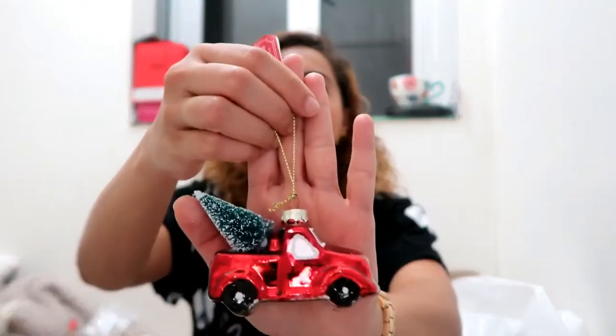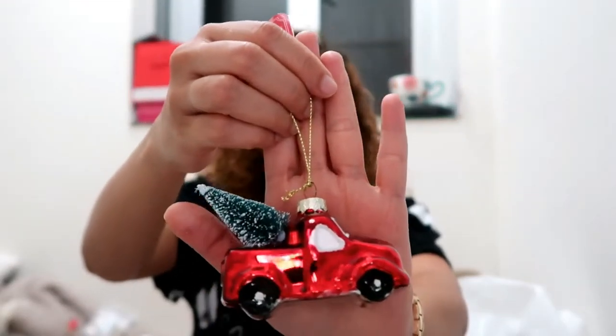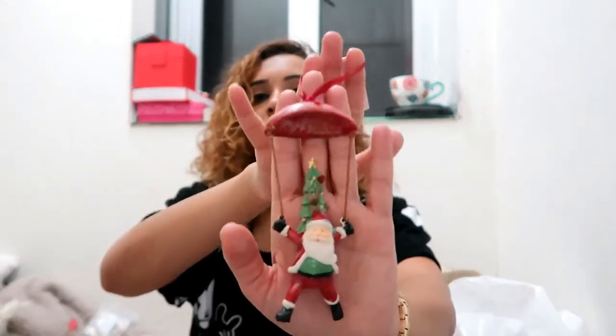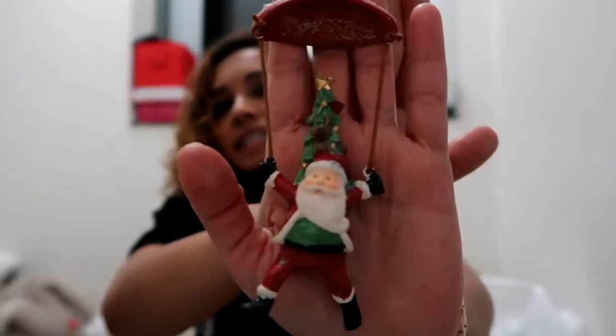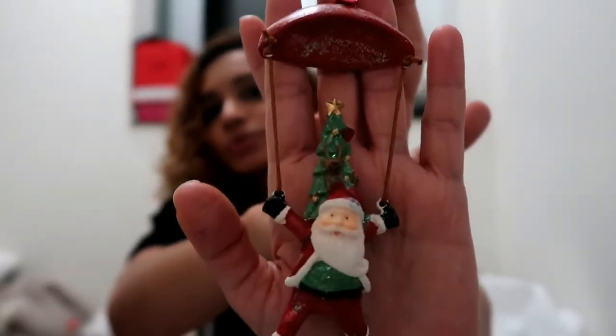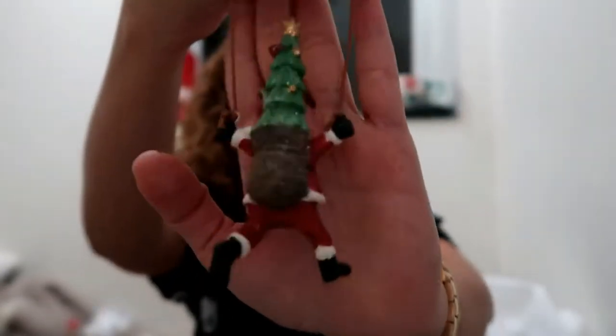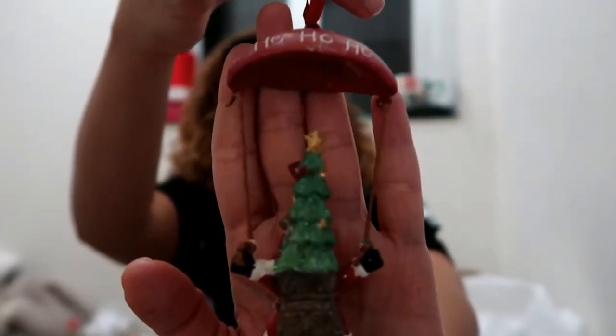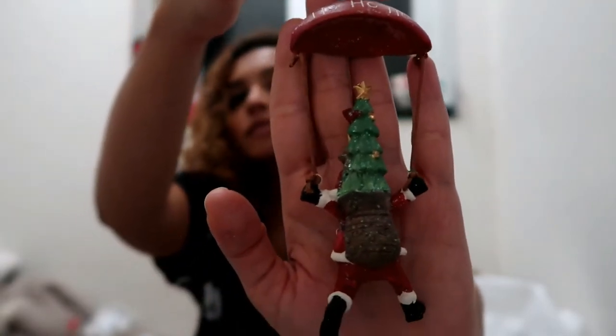The next thing I have is I'm going to show you guys the Christmas tree ornaments. First thing I have is this car. It's a truck taking a Christmas tree. Second thing I have is this. It's so cute. I could never imagine something like this. Santa on a parachute. And there he has a Christmas tree. And the parachute says, ho ho ho. It's like so cute.